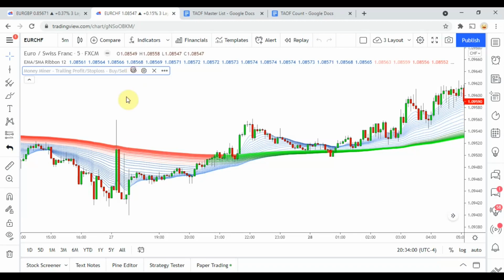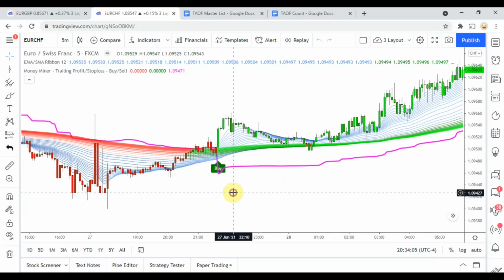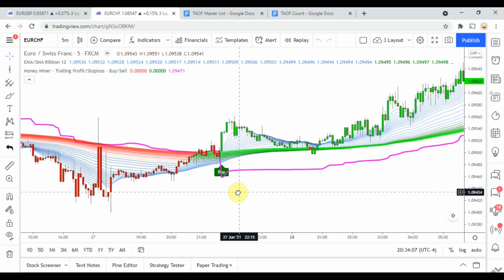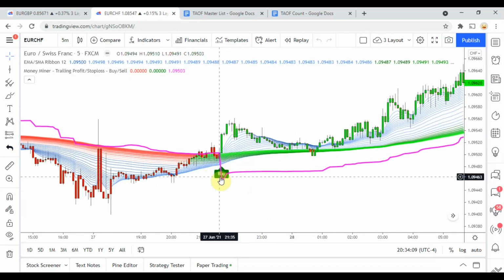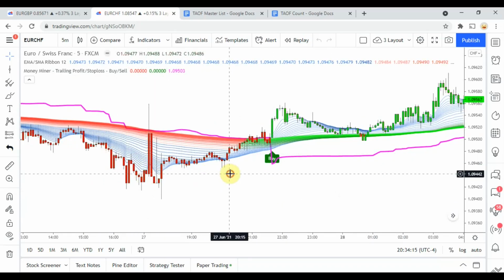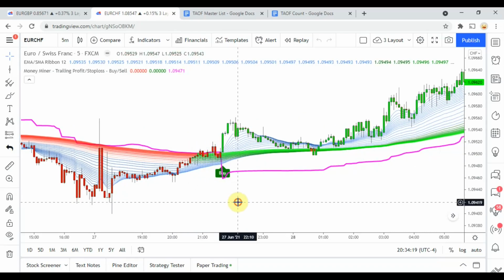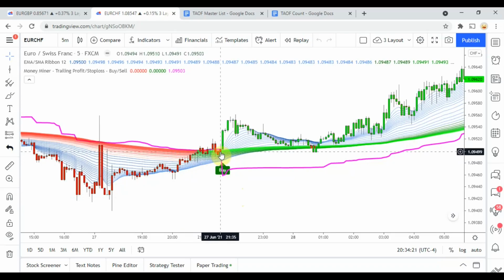Now, with the money miner on, what we get is a bar coloration where when the money miner is below and we're looking for a long, all the bars go green. When it's above and we're looking for a short, all the bars go red. So that's the first thing we are looking for, the bar color to change from red to green. When it's green, again, we're looking for a long.